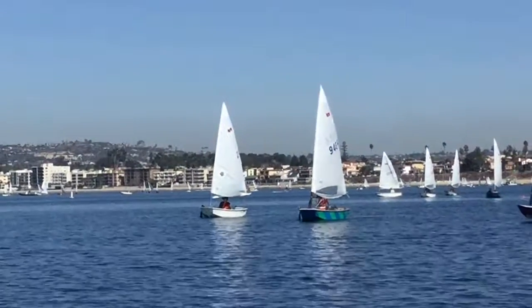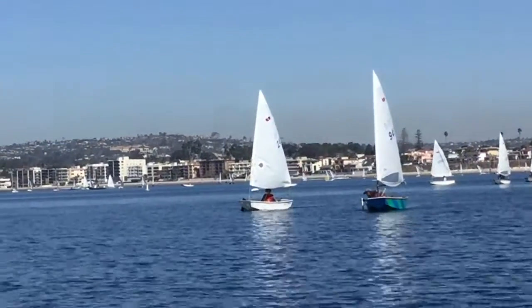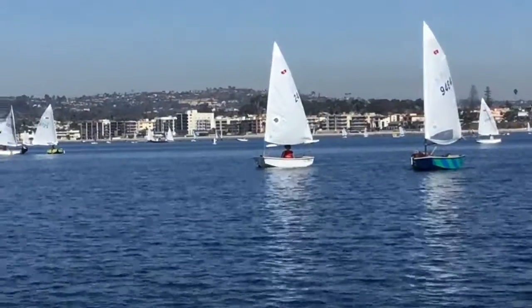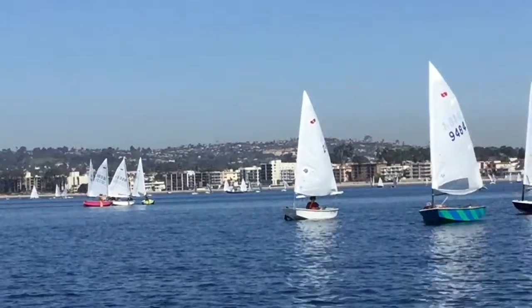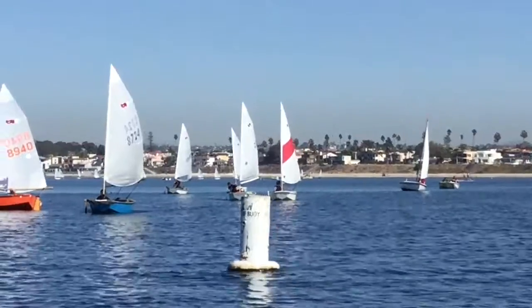His body position's good. He could be sitting forward another 4 inches, I bet. You can see his bow's up out of the water. In a Sabot, we want to press the bow down so that knuckle in the front is actually in the water. We want that. We don't want to be able to see the keel. You can see the keel under these bows. That means Logan, pretty good.